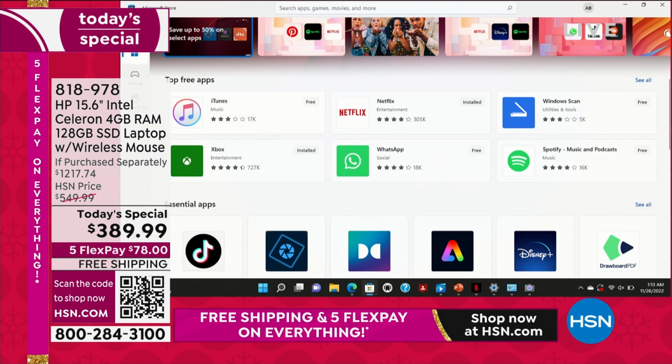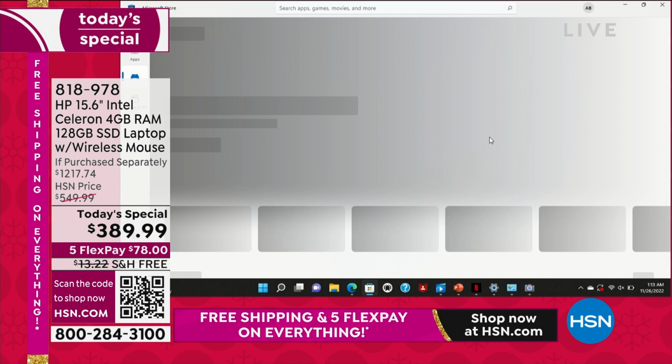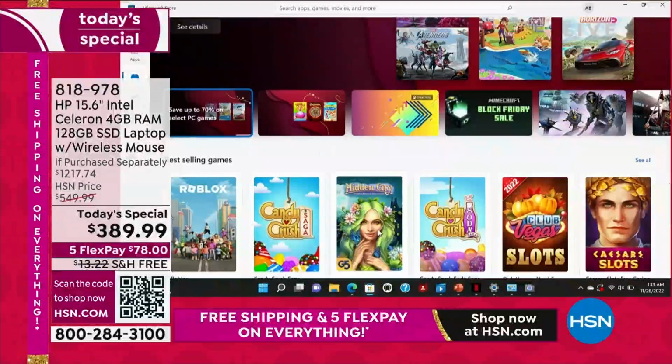How about some gaming? We can hop into gaming. Let's see what games are popular right now. I'm sure there's tons of things and tons of free games that you can download as well. Things like Roblox or Candy Crush. I'm always amazed. Candy Crush, I swear, has been at the top of the gaming charts for 20 years now.